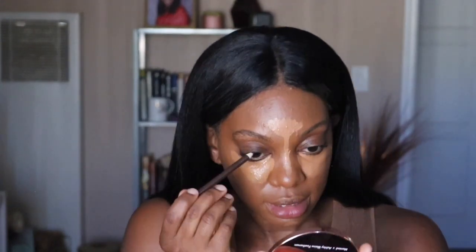So while that is sitting, I am going to do my brows. Gotta multitask here. I'm taking my little Wet n Wild brown pencil that I stay using. This pencil is like $2 from Target, and honestly, worth it. I love the way it makes my brows look. It's what I've been using for years, and I'm probably not gonna stop using it.